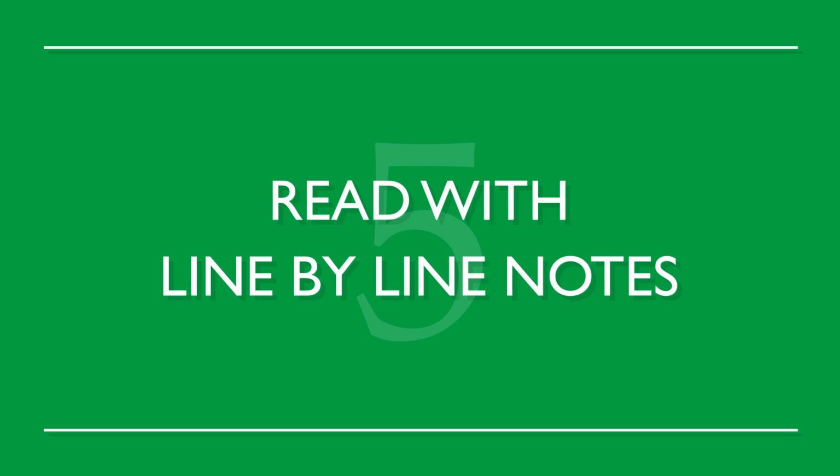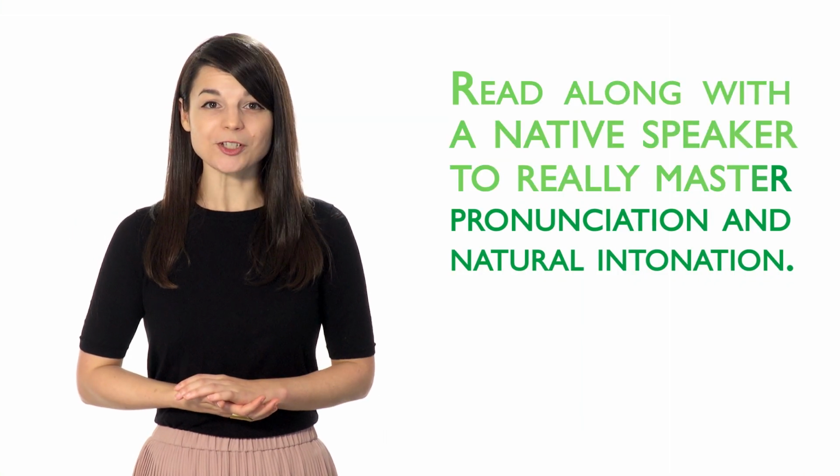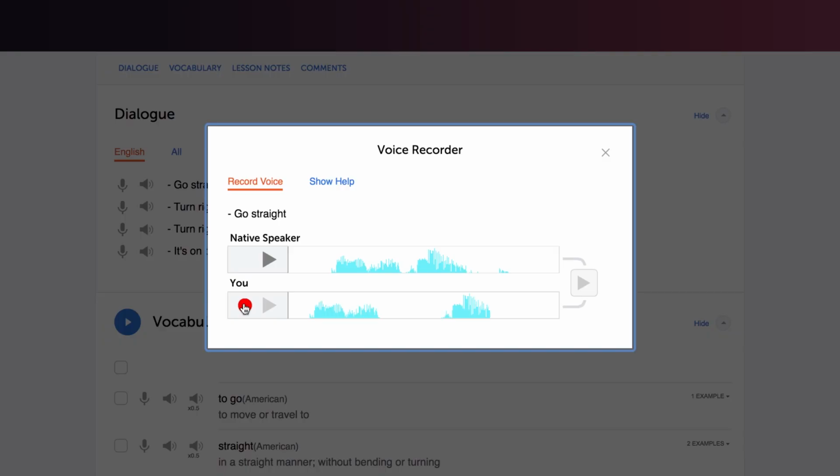Number 5, read with line-by-line notes. Read along with a native speaker to really master pronunciation and natural intonation. You should start slow at first, then slowly increase your speed. Your pronunciation will become more natural. You will also see that your ability to understand fluent speakers will greatly increase.